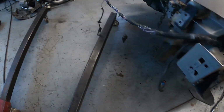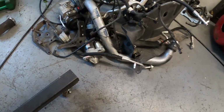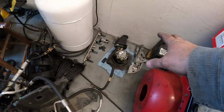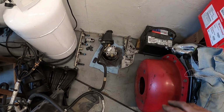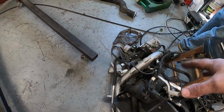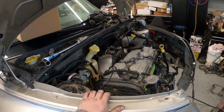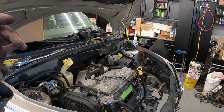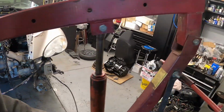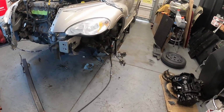All right, so we've been working and we have a bunch of stuff pulled off here, and I'm trying to separate everything because I'm going to go over everything. This is a lot of the stuff that's actually usable. There's a couple other things here that I'm going to piece through in this pile, and when we get the rest of this stuff off the car that you can actually use from a PT Cruiser for your SRT4, yeah, and then we'll go from there.